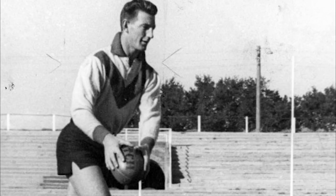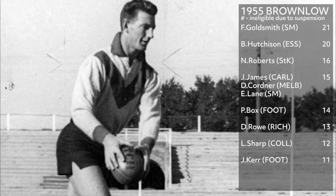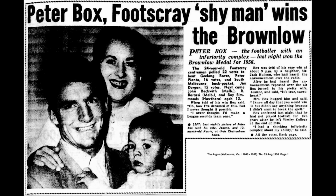1955. Fred Goldsmith, South Melbourne. Goldsmith won his medal at full back in 1955, the only man to do so. In 1956, the Swans decided to play him at full forward. Okay. No wonder they had a 72-year title drought.